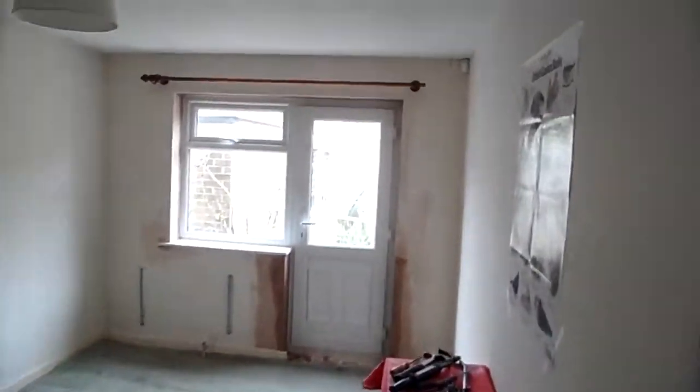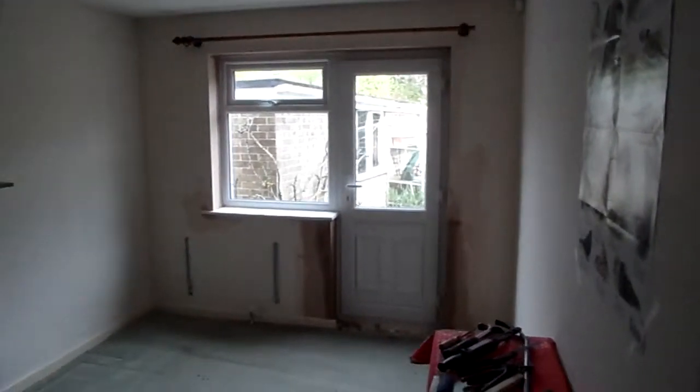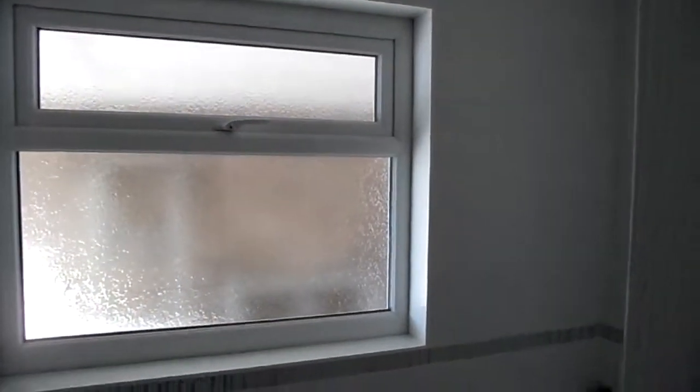This is what the new back door looks like from the inside. And I finally finished the tiling round the window in the bathroom.